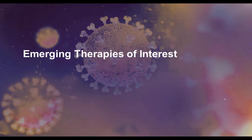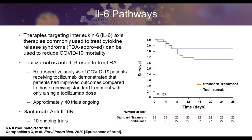So I do just want to end on some emerging therapies of interest that you may be reading about or your patients may be asking you about. The IL-6 pathway has been one of interest. Therapies targeting IL-6 have been used to treat what is called cytokine release syndrome. This is an FDA-approved indication. And so the thought was, because of the inflammatory response seen in COVID-19, perhaps drugs in this pathway could be used to reduce that inflammatory stage and ultimately reduce COVID-19 mortality.